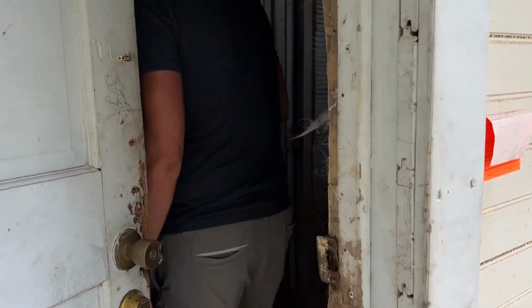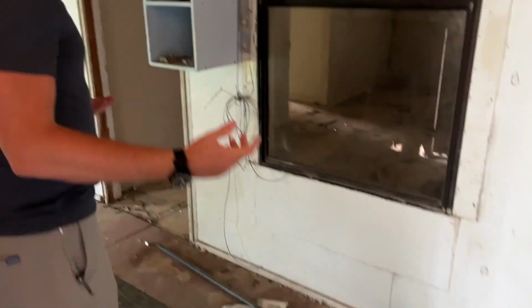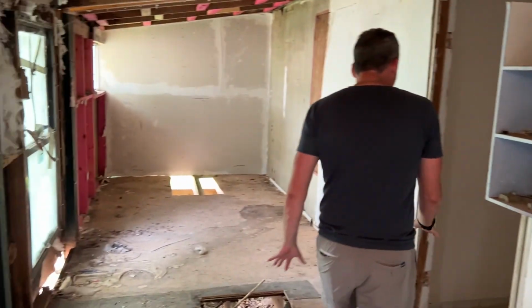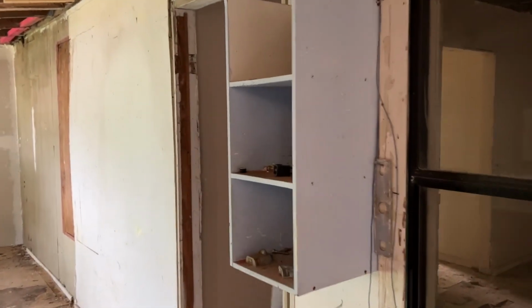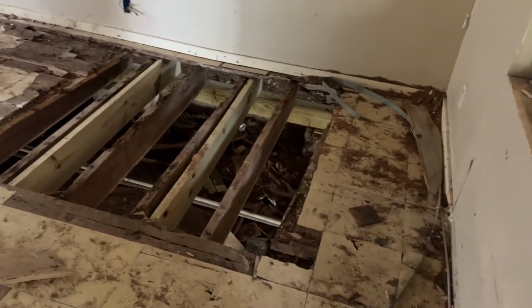Watch your step here. Camera guy. This is what they look like. Careful, these floors are real soft. There's holes in it. You can see it in here. But this is what they look like when we buy them. Warts and all. This is the worst of the worst.